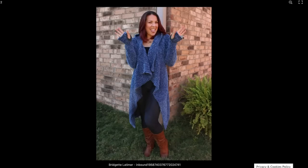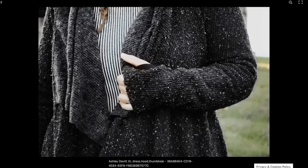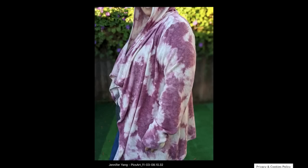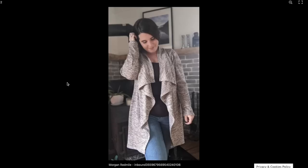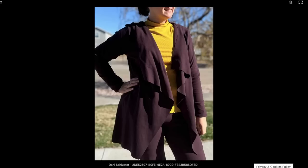Cute. So here's the thumbhole sleeve with the sleeve. Yeah, cute little waterfall cardigan. This one has a band. Yeah, bands on the sleeveless. Yeah, that thumbhole sleeve is really comfy cozy. So I think this was the shawl collar. And then this is the hooded one. Also, I think a grown-on hood again.